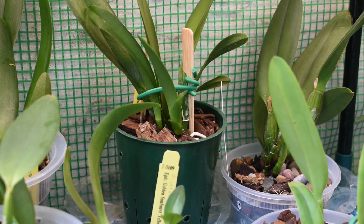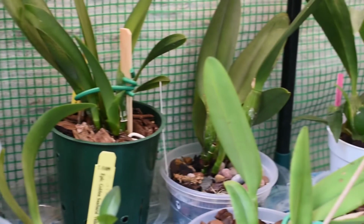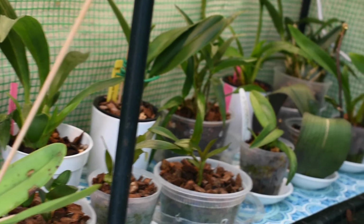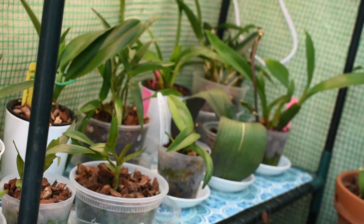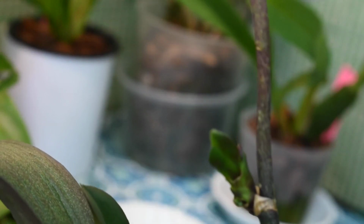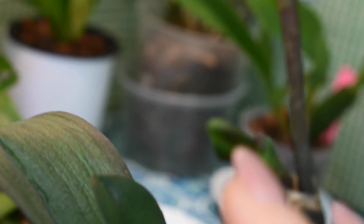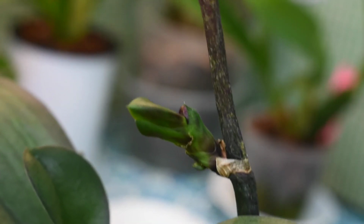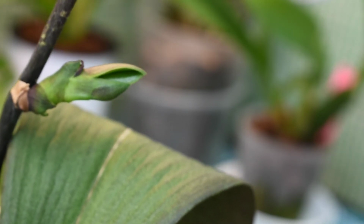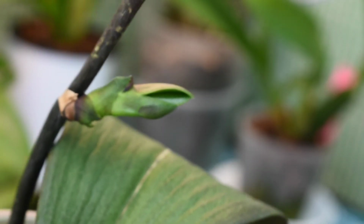Everything looks great. You see that everything looks pretty healthy. I have a keiki growing on this phal here, and I was very confused at first, you guys, because there was a bud, not a bloom, a bud coming from there. Can you see it? And then there's the keiki. So there was a bud and a keiki. It was confused. I didn't know what it wanted to do. Now I see the keiki.